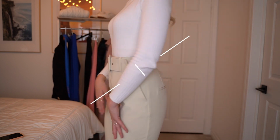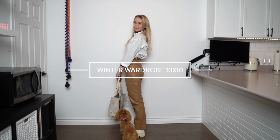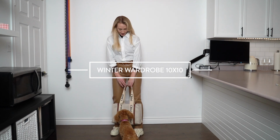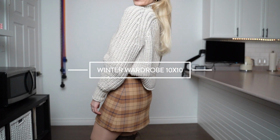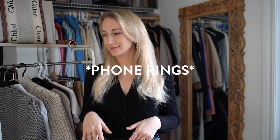Creating a winter 10 by 10 is one of my favorite activities. I guess creating a 10 by 10 as a whole is one of my favorite activities every single season. That's because it helps me figure out different ways to wear things I already own, as well as niching things down, because your girl has a tough time making a ton of decisions. And with decision fatigue so on the rise with all of us, niching down your wardrobe just a little bit, not getting rid of everything, but just setting aside a couple of pieces, is a great way.